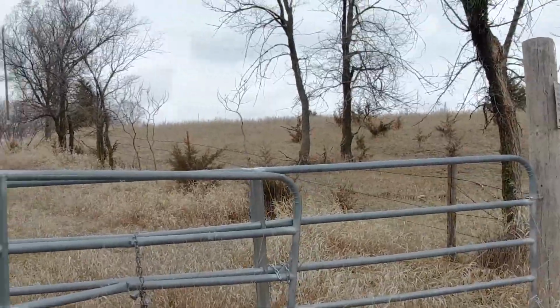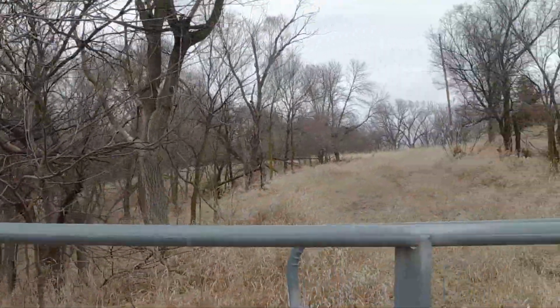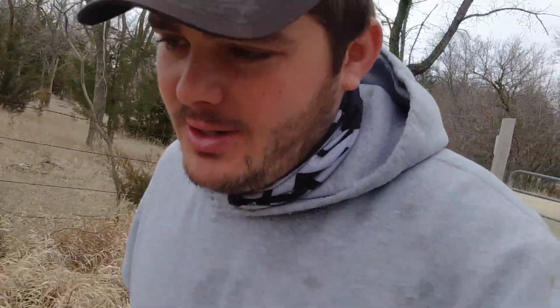Gated community. We're gonna take a quick walk in here. We can drive the Ranger a lot closer to some of these feeders and food plots, but we're gonna look for some sheds here real quick. It's this time of the year where deer are dropping antlers, and we like to pick them up and keep track of where deer have been.